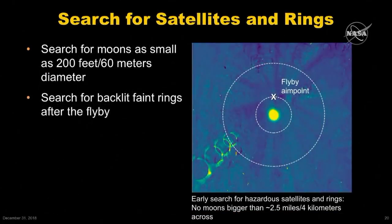We're also looking for satellites and rings, and we can search for moons that are very small, less than a couple of 100 feet across. We haven't found any moons yet, and this image shows a view from a couple of weeks ago where we were looking in the area around Ultima to see if there was anything hazardous. And we didn't see any hazards, we didn't see any moons, any rings, but we can look with much more sensitivity now because we're so much closer, and who knows what we might find.